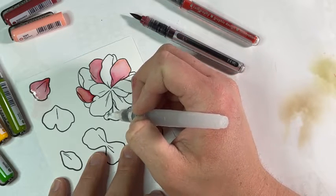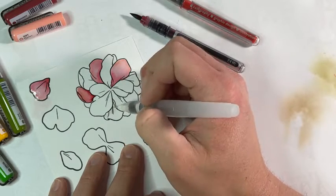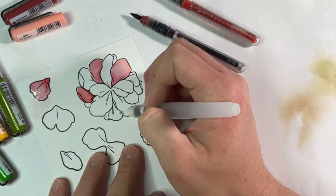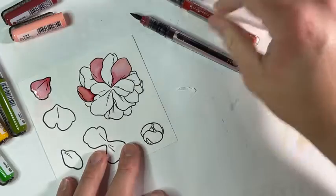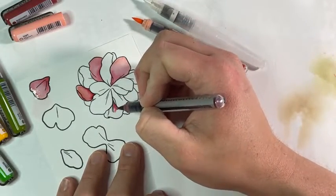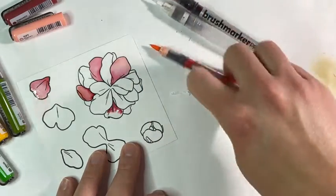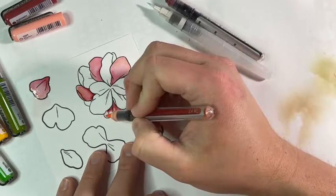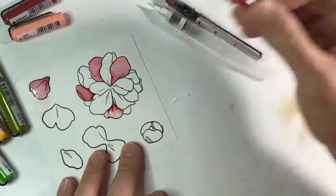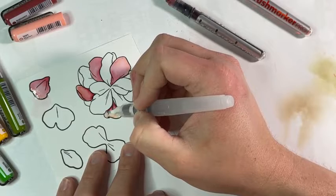Let's skip over to this one, because technically all three of those kind of touch where I was just working. The nice thing about the Peony is there's so many layers by the end of it that really this bottom one, you're just kind of trying to get the idea of the colors down below, because you're not going to clearly see it.